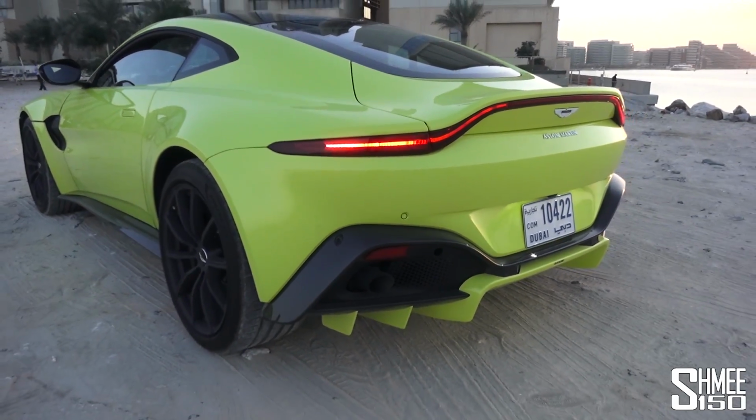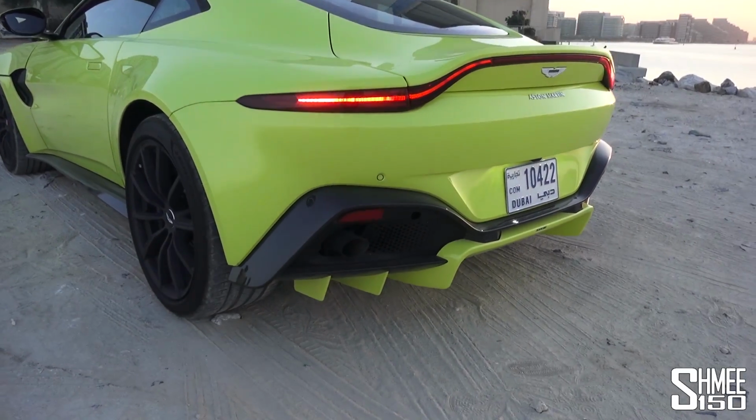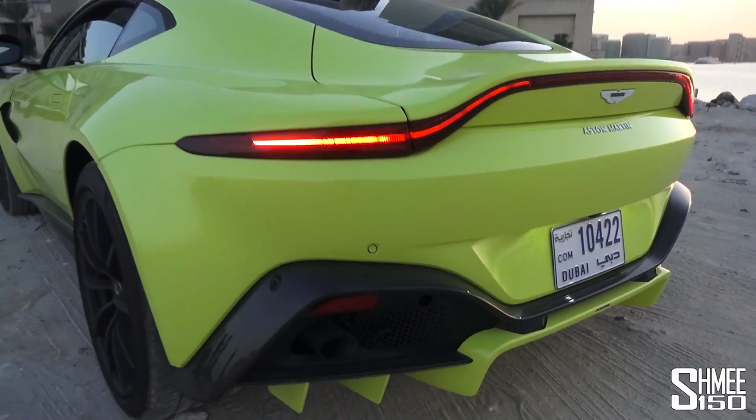But I really particularly like that rear end of this car. I notice now the reflector neatly integrated into the diffuser, but you don't really see that from up above, so it doesn't disturb the view. But I think this is a wonderful looking back end for a car.